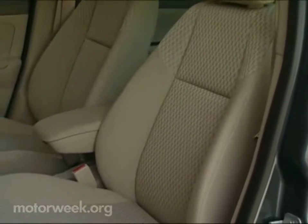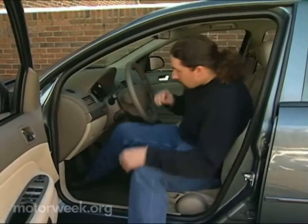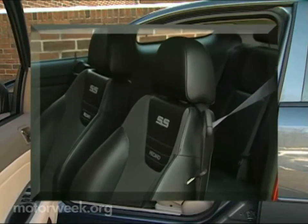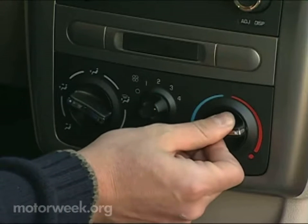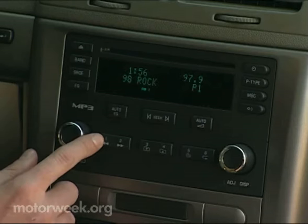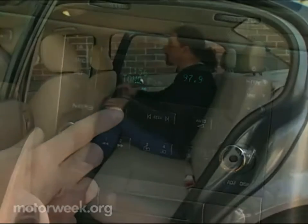All seats are height adjustable and most have driver's lumbar adjust. Support is good. The SS gets leather trimmed sports seats. The performance package adds high bolstered Recaros that wrap around you without squeezing. Controls for the air conditioning and standard CD stereo are big and sensible. Audio upgrades include MP3 capability, a 7-speaker Pioneer system, and XM satellite radio.